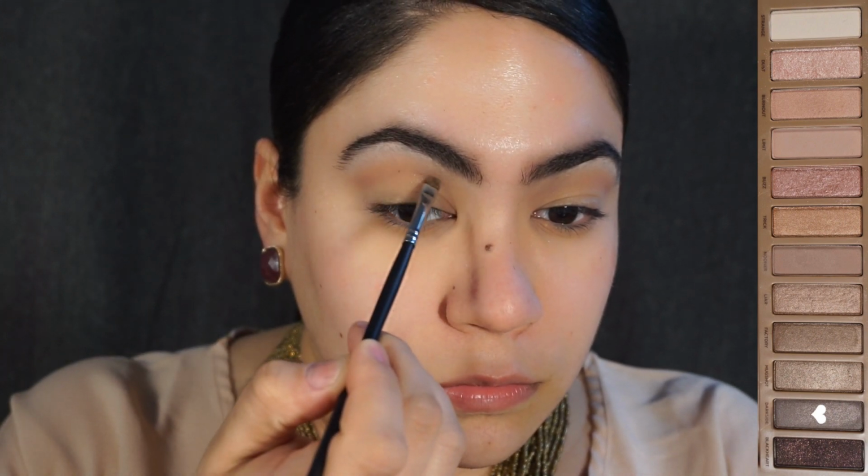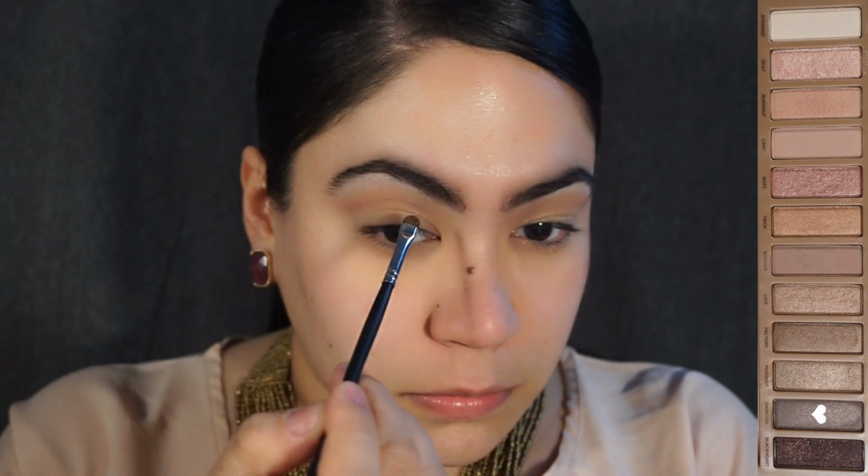Now I'm using the color Dark Side in the palette, and I'm using this color to map out the crease area and kind of shape out where I want the crease to cut. Since I have hooded eyelids, I'm doing it above where my eyelid would fold and hood over. It's just to give the illusion of having more lid space.